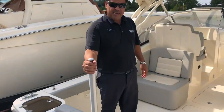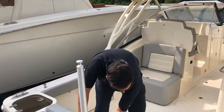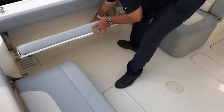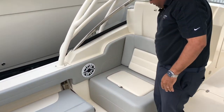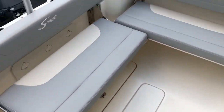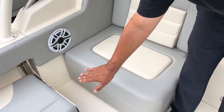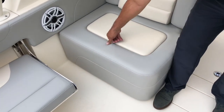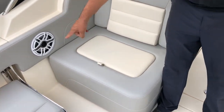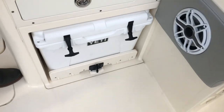This boat came with a ski pylon option. Great option to take the kids skiing. Great seating arrangement. Put a little table here. Pretty little dining area just to hang out. This is electric. Goes out. Inclines. Kind of like a nice little beach chair. Great storage under here. JL Audio. Yeti cooler. Standard.